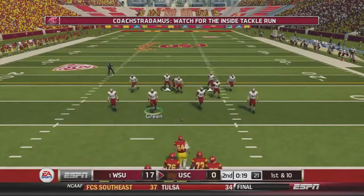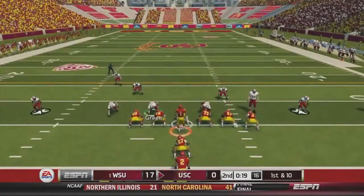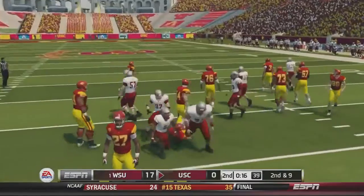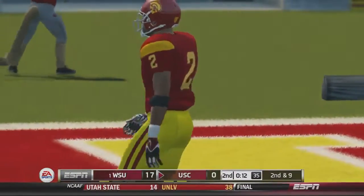They line up at the 6. First down. And down he goes. You run the ball and get 1 yard. And they don't appear to be stopping the clock.